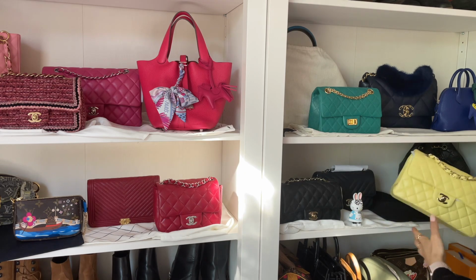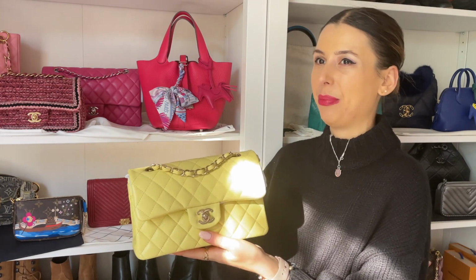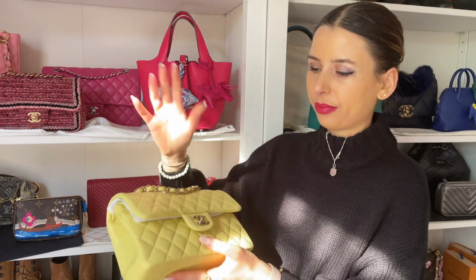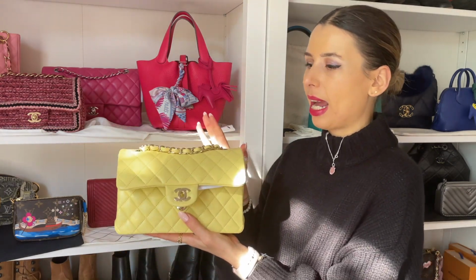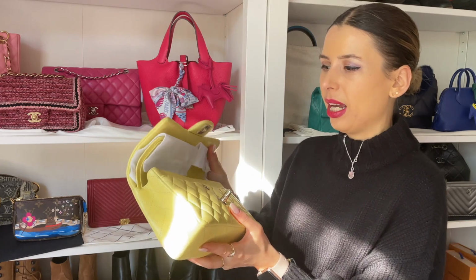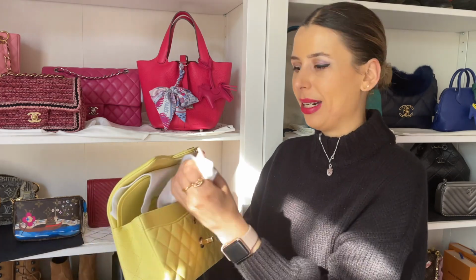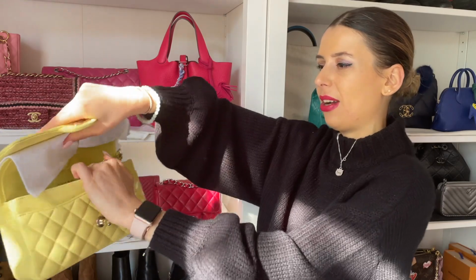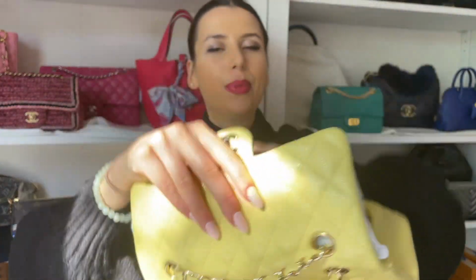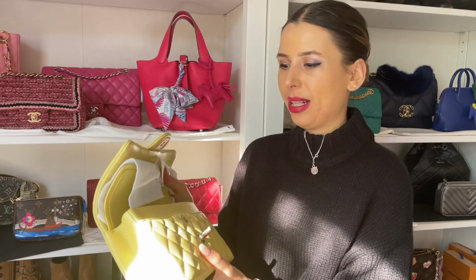Now, guys, with the classic flap, a lot of people are annoyed that you can't wear it crossbody. I sometimes wear it to the back of me crossbody. The thing that is annoying about the classic flap for me is that, especially in the caviar leather, it's such a structured style. It's very hard to actually get into the bag because I think in the lambskin it would be a lot softer, but there are two flaps for one thing, and then you have to get into this tiny little compartment in here, which I've put a bag organizer in too, so it's basically no space left in this bag, to be honest.